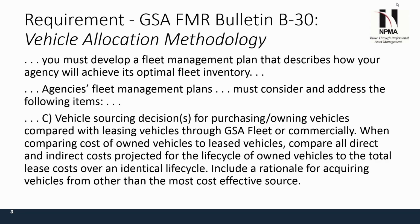Agency's fleet management plans must consider and address the following items. And then it lists a bunch of requirements, but under the heading of Section C, it says vehicle sourcing decisions for purchasing and owning vehicles compared with leasing vehicles through GSA Fleet or commercially. When comparing cost of owned vehicles to leased vehicles, compare all direct and indirect costs projected for the life cycle of owned vehicles to the total lease costs over an identical life cycle, and include your rationale for acquiring vehicles from other than the most cost-effective sources.